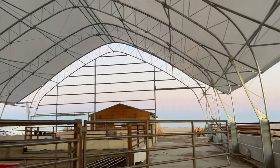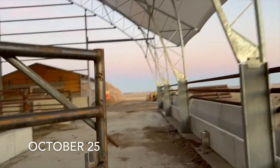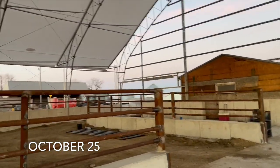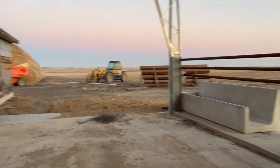So, finish the front working area, finish the two end walls. We gotta do the office. And really, we gotta add another pipe on the back wall since it got a little higher with the concrete, for when you crowd cows in there to work them. Otherwise, she is nearing the end.